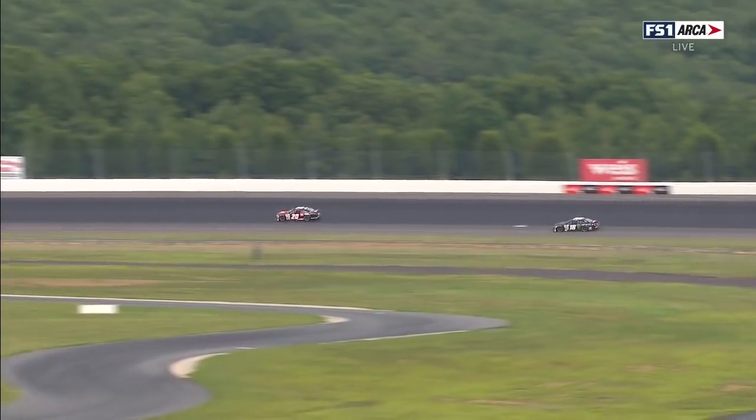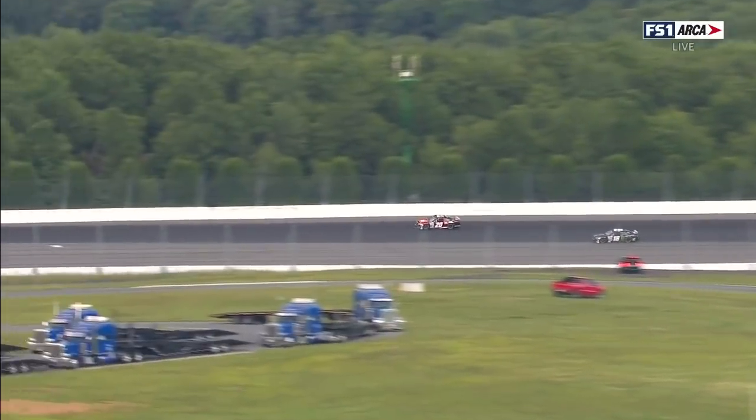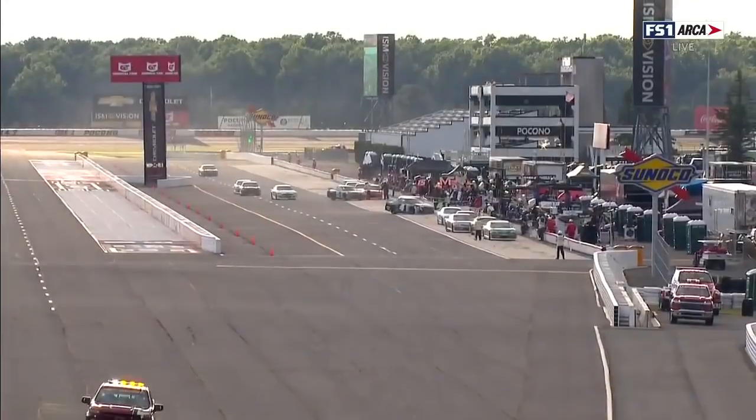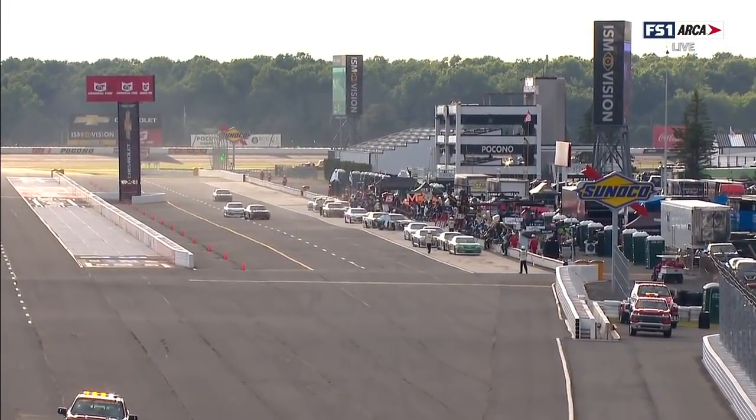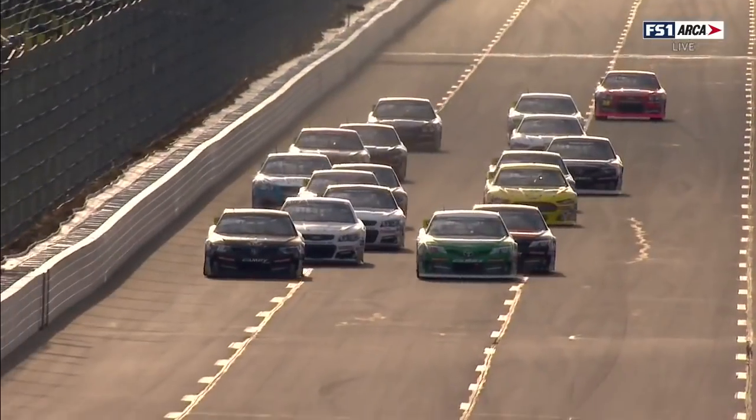Ty Gibbs is going to fight back here. Then Chandler has the lead. He's going to lose the front end up off of turn number 1. Look how slow he is compared to Ty Gibbs as he motors by. First break comes at lap 21, a chance to change tires, add fuel, make some minor modifications. Brings us to the next restart.